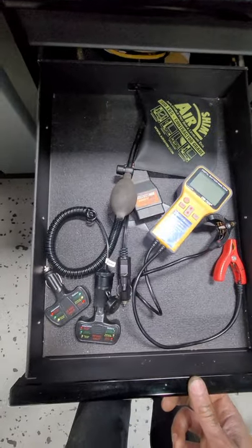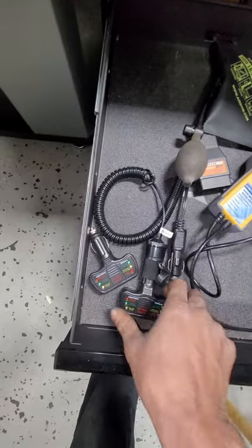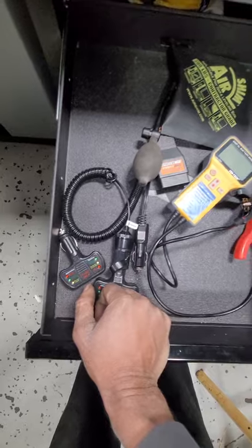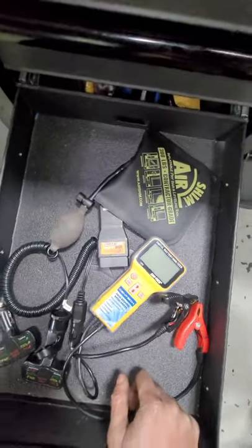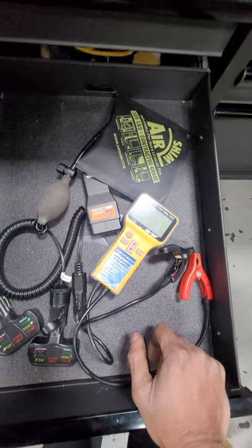My battery tester and 12 volt socket tester. They just tell me what the alternator is doing or what condition the battery is in. They go my way. If I got a break-in, I use that to flex the door so I can get in if the key's locked in the car.